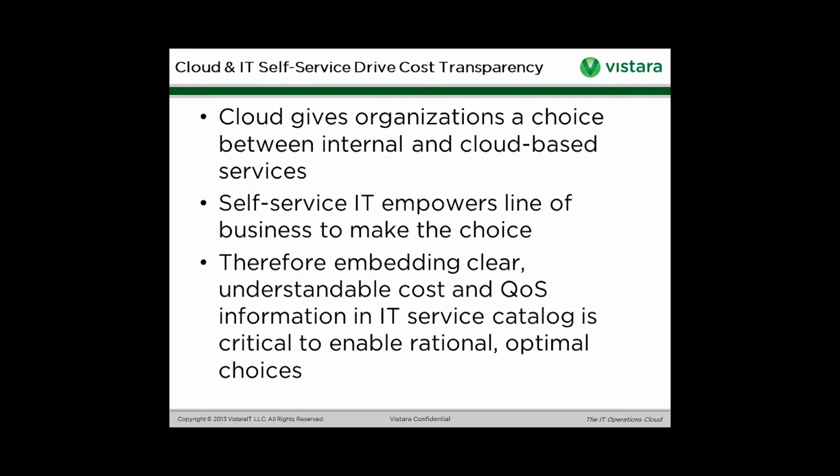Okay, so to make certain that executives are making fair comparisons, it's critical to embed clear, understandable cost and quality of service information in the IT service catalog so that executives can make rational, optimal choices based on accurate apples-to-apples comparisons of options.